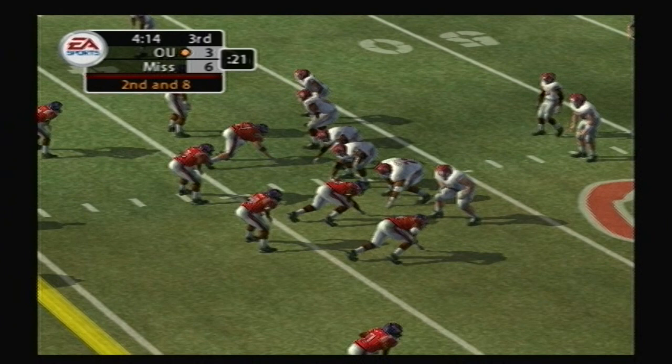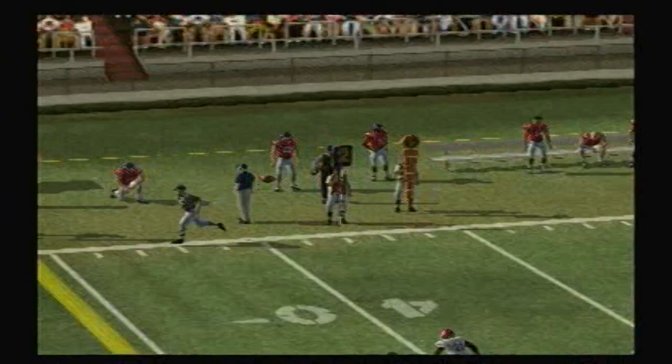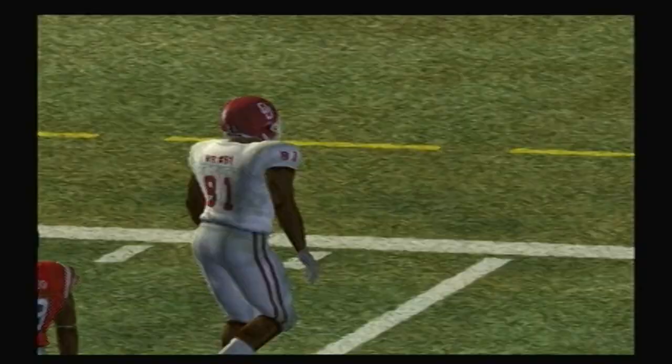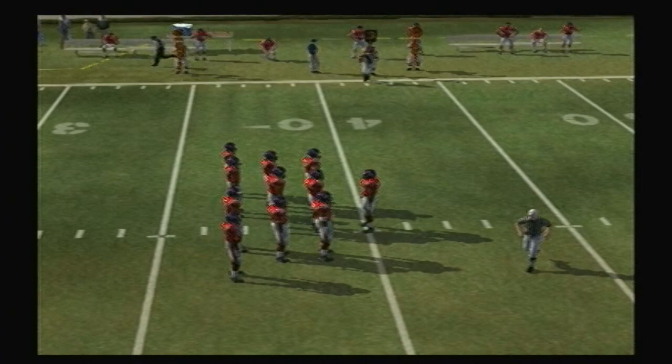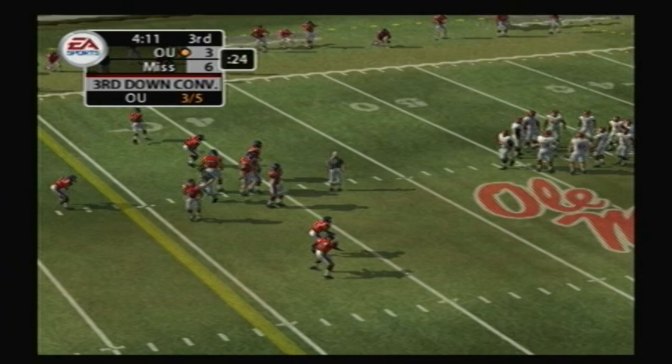Number 18 lines up in the shotgun. Drops back to pass. He's going right. It falls incomplete. The receiver couldn't catch up to that ball. No, he couldn't. And I'll tell you what, the quarterback was conscious of the blitz that time by the defense. That may have been the reason that he overthrew the football. So another third down upcoming for the offense.